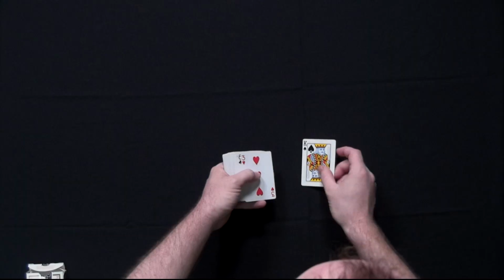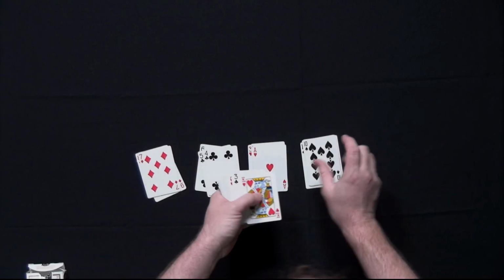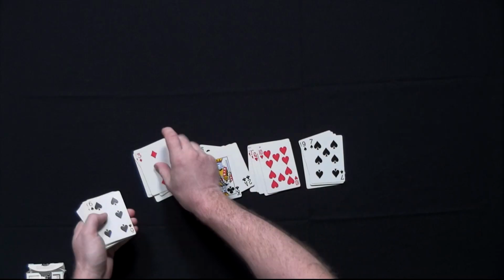So to do this, I'm going to go back and I'm going to unsort all of these cards, essentially right in front of you, and show you how this was set up.